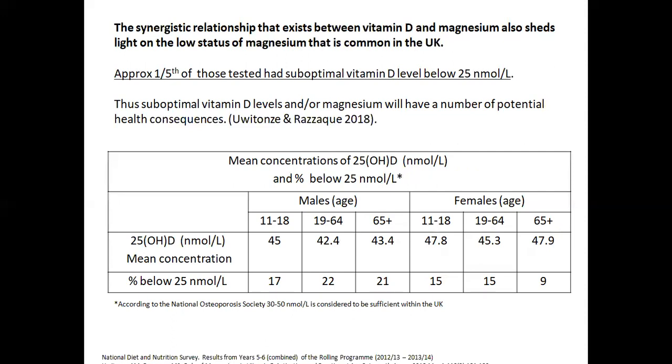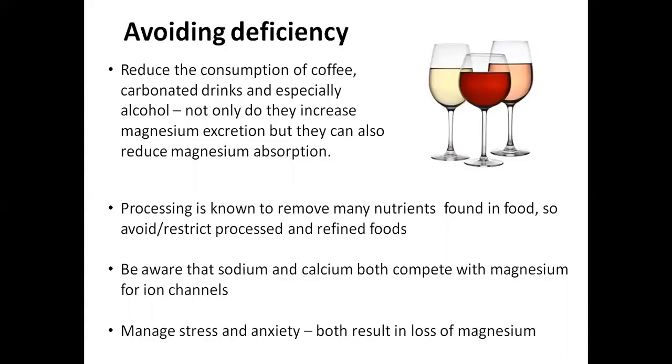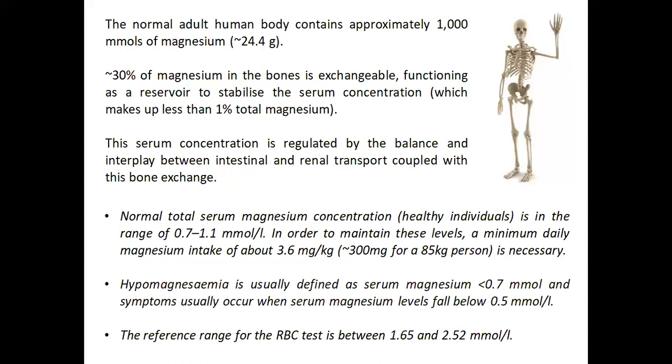If we have a little look at magnesium status within the body, the majority of magnesium is actually found in the bones and soft tissues, and very little is found within the serum itself. About 1% of all magnesium is within the serum. 30% of the magnesium within our bones is exchangeable, and it functions as a reservoir. When serum levels fall, the bones release magnesium so that serum levels stay balanced. They're very tightly balanced actually.